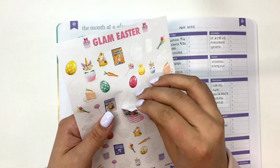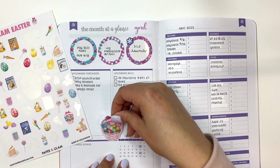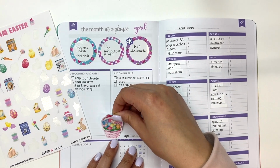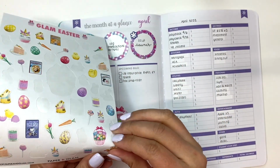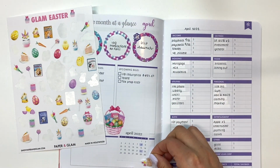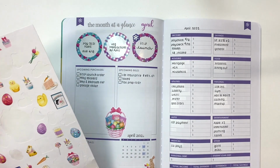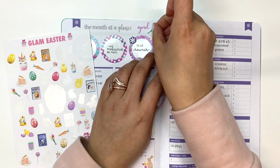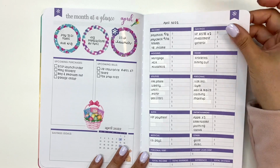I'm just gonna add a few decorative pieces just so that it looks a little bit more seasonal. So I'll put this one in the middle, sort of like my little Easter baskets. I'll take this little guy. Should I put him over here? Maybe I'll put him over here. And maybe these little flowers, maybe I'll put them up here. And that should do it. So that is my budget set up.